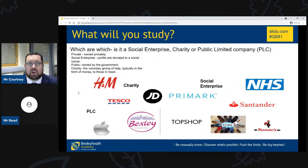So in terms of what we study, in Unit 1, we will study content around things like business ownership. So understanding that businesses come in different forms, different shapes, different sizes, and the reasons why they do is really important. So we look at things like private businesses, which are your Primark, your JD, your Tesco. They are owned by individuals and their aim is to make a profit. They will sell you lots of goods and services, but overall they want to make as big a profit as possible.